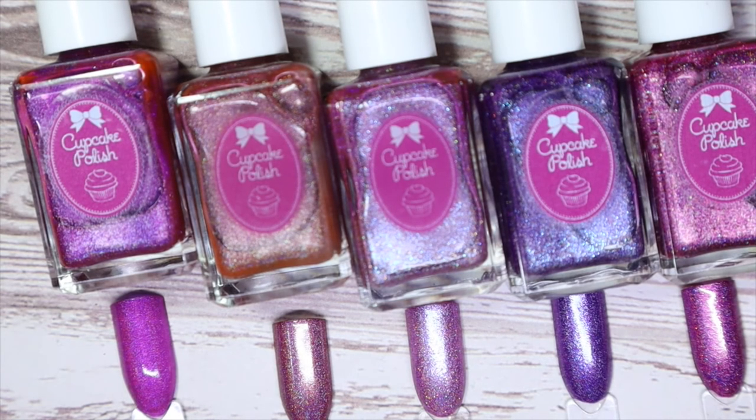Let me know what your thoughts are on these colors. Is there a favorite? Which one can you see yourself wearing? Make sure to let me know.